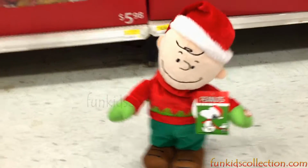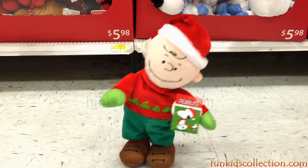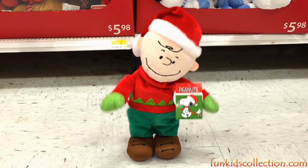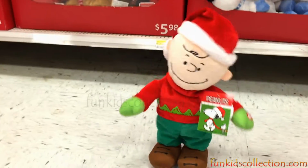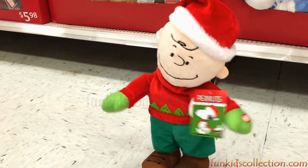And this is from the Peanuts Movie too. And his name is Charlie Brown. And here's for Christmas. It's a Christmas toy. And he can dance very good, and he's so cute. Yes, he is super cute.